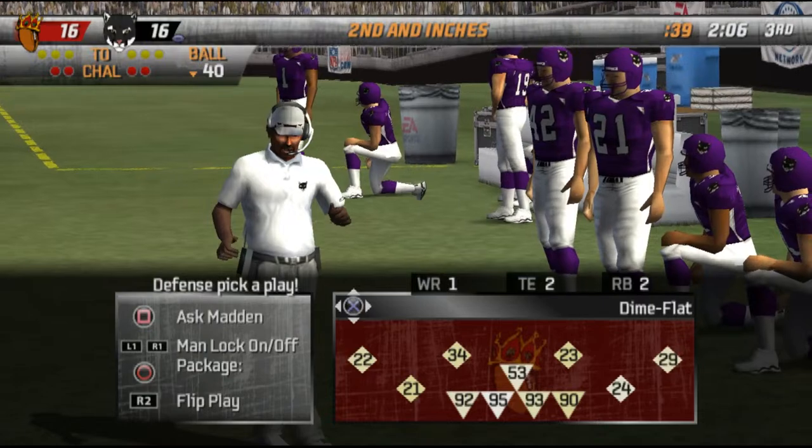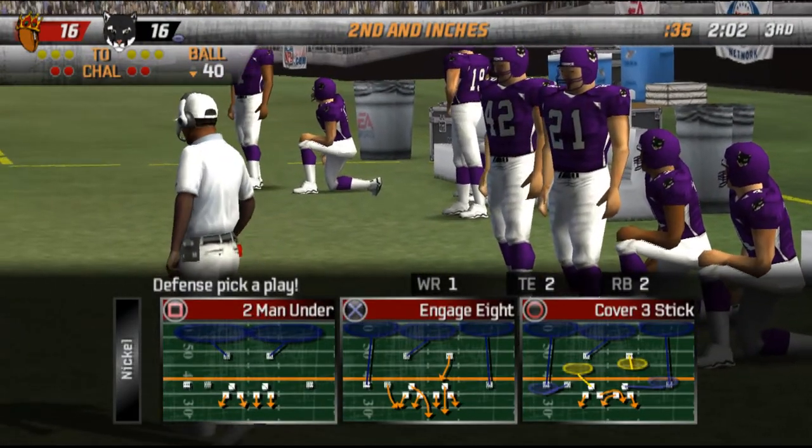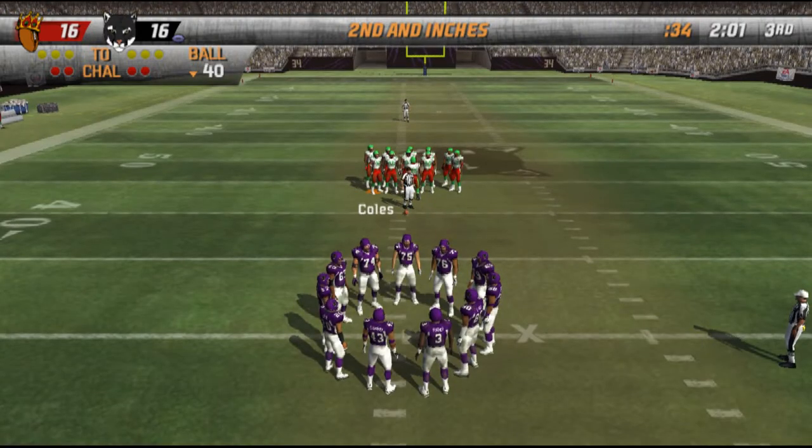Hand it off to the back. Pulls him away. Number 23 is there for the tackle at the 40-yard line. You can't have a good running attack without blocking, but blocking alone won't get you what you need. You got to have a back who can find the holes when they're there.